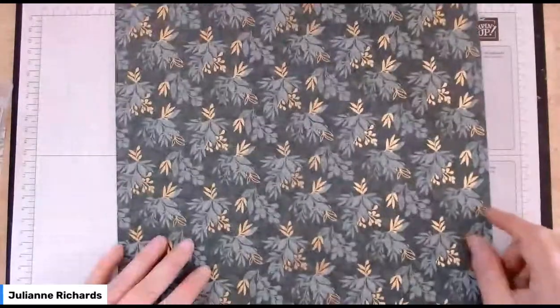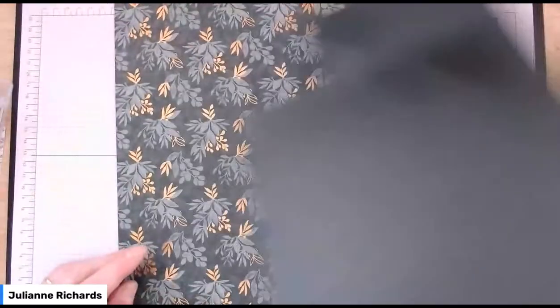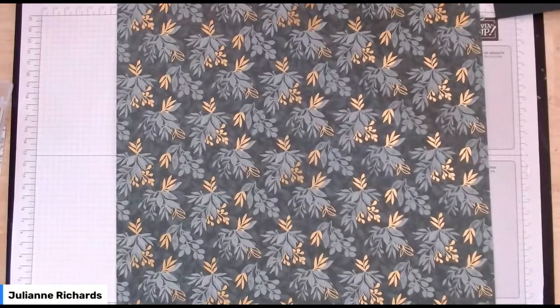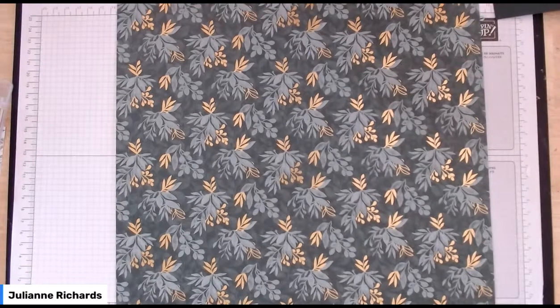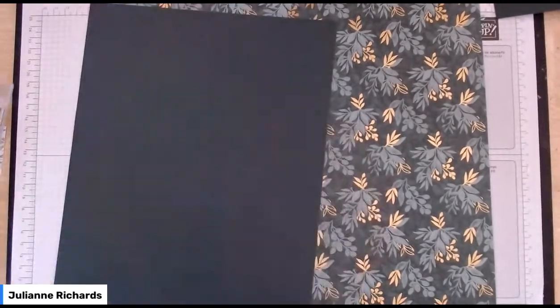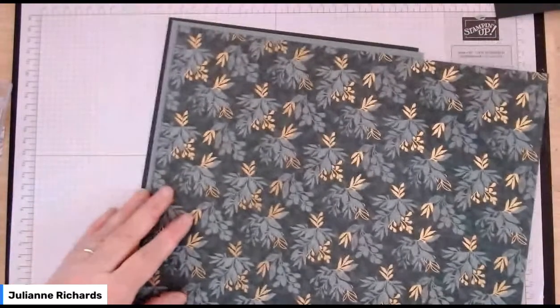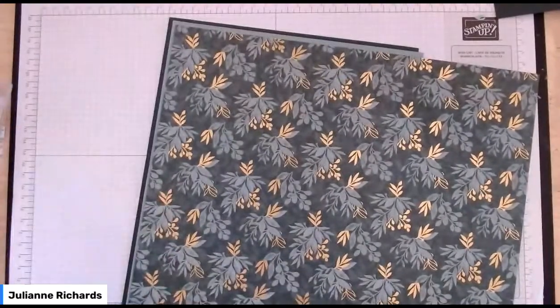Okay, so I'm going to do my basic card in Evening Evergreen and Soft Succulent. I'm just grabbing fresh pieces of that. Excuse me, I have to cut this one, so you'll be able to watch me cut this one. Hopefully it'll go okay. As I said, this could be one of those videos that never quite makes it to the replay stage. So we've got our two colours there, and you can see that they go just beautifully with that particular designer series paper.